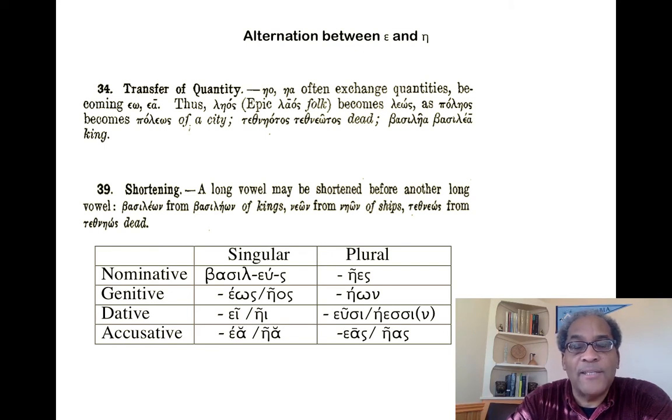So this phenomenon of transfer of quantity, like I said, it's one of my favorites. It really is wonderful, because when you're just learning the forms, if you have a book that's just giving you the alternative forms that we'll look at next, just giving them to you without explaining this thing, transfer of quantity, it just seems kind of random and crazy. But this explains what's going on. And so the phenomenon of shortening, Smythe 39, explains a little more. A long vowel may be shortened before another long vowel. So basileon from basileon, of kings, neon from neon, of ships, tethneos from tethneos, dead.